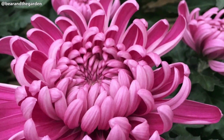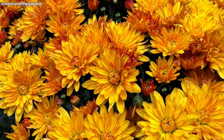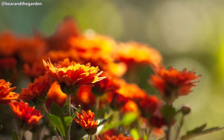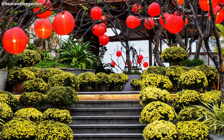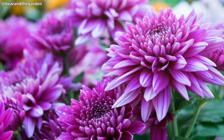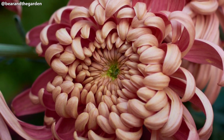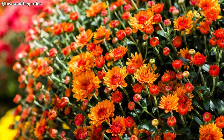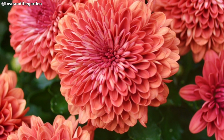Chrysanthemums, often simply called mums, have a very different character. Their name means golden flower in Greek, but today they bloom in a dazzling rainbow of colors. Chrysanthemums were first cultivated in China more than 2,500 years ago and later became deeply symbolic in Japan, where they represent the imperial family and are celebrated every autumn during chrysanthemum festivals. In the autumn garden, mums are the bold showstoppers, full, rounded blooms that come in an incredible variety of forms, from pompons to quills to spider-shaped petals.